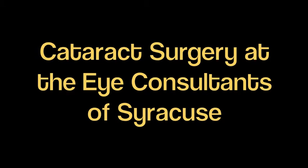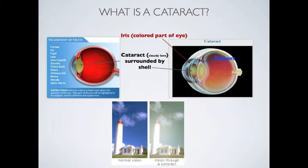A cataract is a clouding of the natural lens of your eye. The lens sits behind your iris, or the colored part of your eye, and is surrounded by a shell similar to an M&M. It is attached to your eye by multiple surrounding tethers. The tethers are similar to the springs of a trampoline.